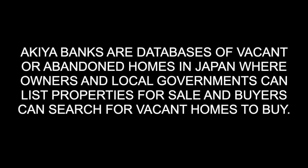But also go to the city hall if they have a city hall in town. In the city hall is where they most likely handle the Akiya Bank, which I was just talking about. And for clarification, Akiya Bank is not a bank. It's basically, if you translate it, like a bank of information, like a database.